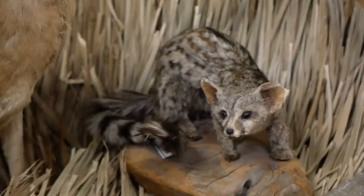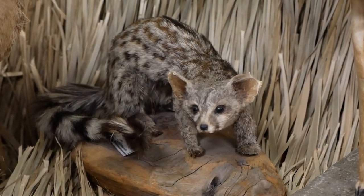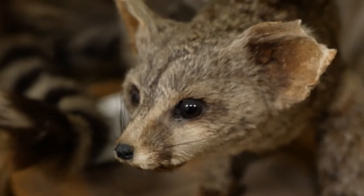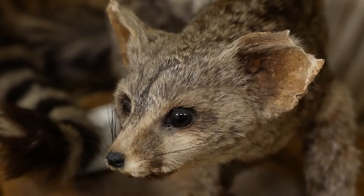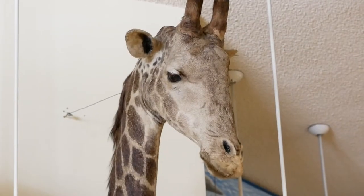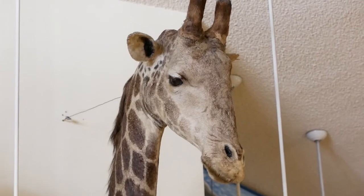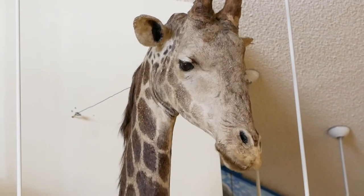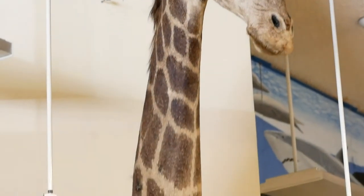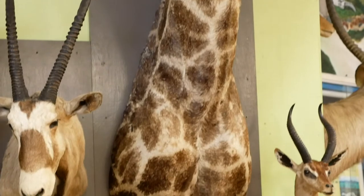A very small little cat called the genet. This is an African cat. He's very cute. Sometimes they might have been kept as a little house cat. We also have a beautiful giraffe, and this is a new specimen for us that we've just received as an acquisition from Cal State Bakersfield, and we are very pleased to have George the giraffe in our museum.